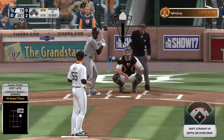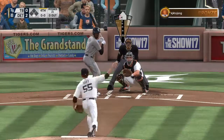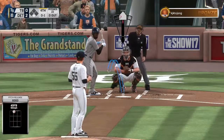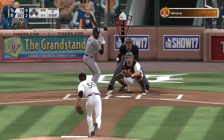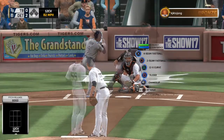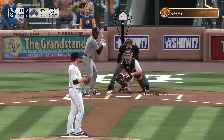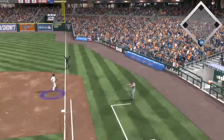Stepping in and ready for another shot, D. Gordon. He'll try to get it going here to begin the fourth. And a high strike there, 0-1. Matt, I tell you what, I love how he's pitching right now. He has continued to pound that first pitch for strikes. When you do that, you set yourself up for great success. Grounded, foul.